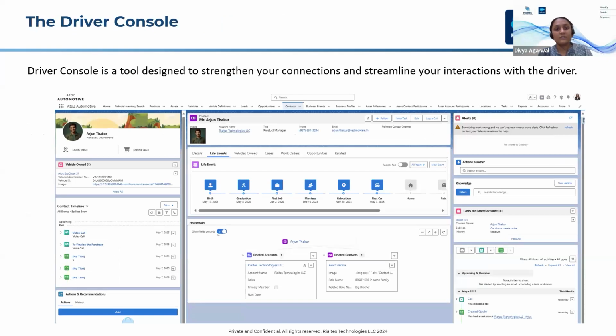Let us see the other feature, which is the driver console. It is a tool designed to strengthen your connections and streamline your interactions with the driver. As we can see, here we have the complete information about the driver. We have the life events of the driver: when he was born, graduation, first job, marriage. We have the household management for the driver, showing that this particular contact is related to Amit Verma as a brother in the same family. This particular contact works in this organization.